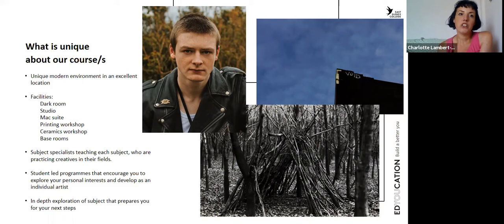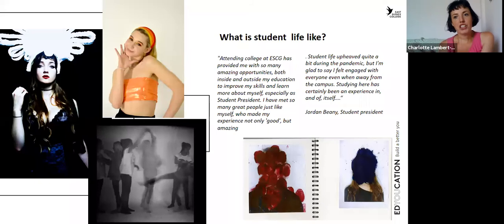Student life, I'll let you read through this statement from our student president at some point. Generally, I would say that our students have an excellent time. They have a lot of fun. They work hard. I think we do try to promote quite an adult environment where people are treated with respect.